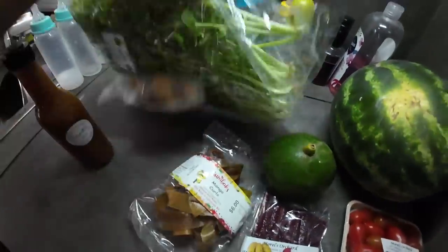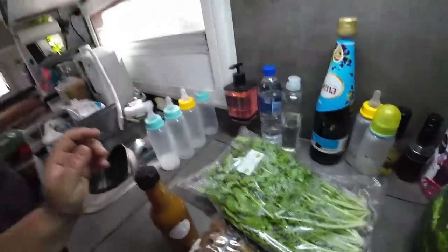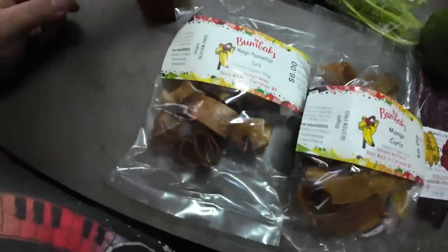Right, back at the caravan. I want to show you our little haul that we got from that little Fruit Loop Drive Trail. It's literally like a big loop, and we stopped at what, three different ones? There was a couple that were closed today, but we got some rocket. There was one shop, this Morel's Orchard one, that had a lot of fruit and veg. The rest of them were more relishes and dried mango and stuff like that.